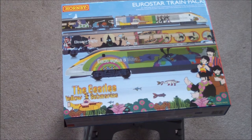So these trains were the longest high-speed trains in the world. They consist of about 18 coaches plus the two power cars, so in total you've basically got a 20 unit train, which is incredible.